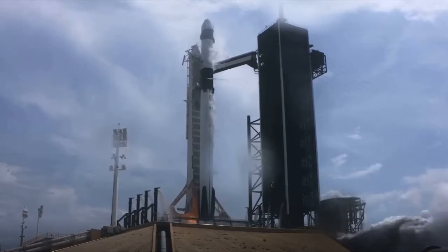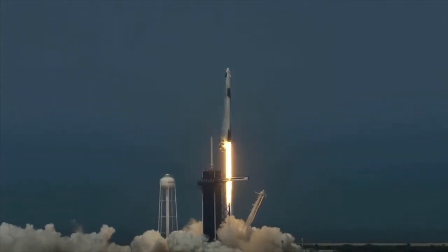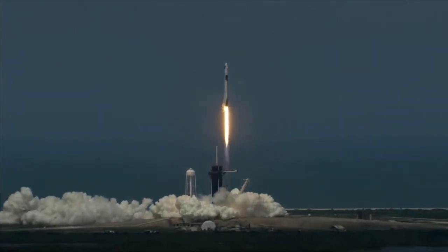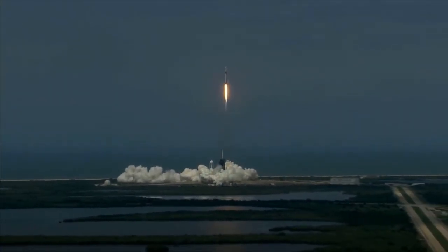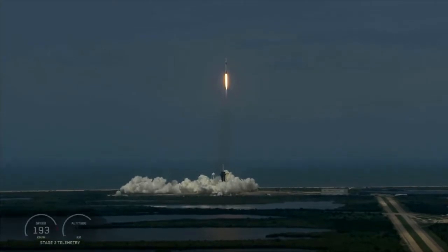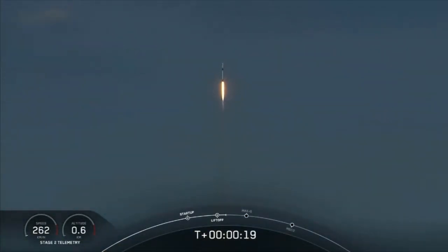Ignition. Liftoff of the Falcon 9 and Crew Dragon. Go NASA, go SpaceX, Godspeed, Bob and Doug. America has launched. And so rises a new era of American spaceflight, and with it the ambitions of a new generation continuing the dream. 20 seconds into flight, stage 1 propulsion is nominal.